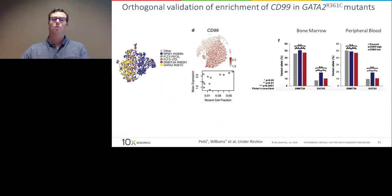So we needed to do some orthogonal validation of this biology. And so we used enrichment of CD99 cells in these GATA2 mutants. We flow sorted cells with high and low CD99 expression and compared the fraction of the mutant cells detected in each group using amplicon sequencing. A t-SNE of only mutant cells shows localized GATA2 mutation, while DNMT3A cells are randomly distributed. And on the right-hand side, you can see in this bar plot that when you have a DNMT3A mutation, you do not have any different capture of CD99 high or low cells.